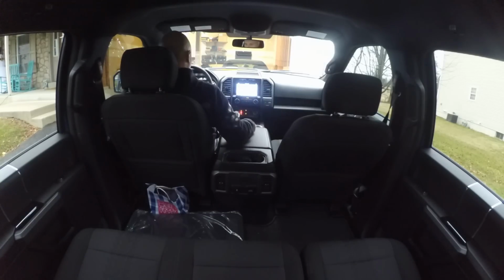It's a truck, but it doesn't feel like a truck. Drives good. It's got power. It does what it does well, apparently.